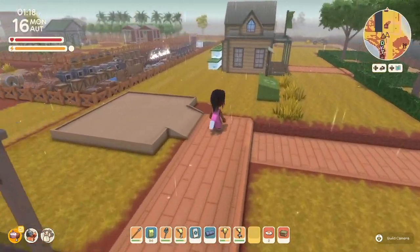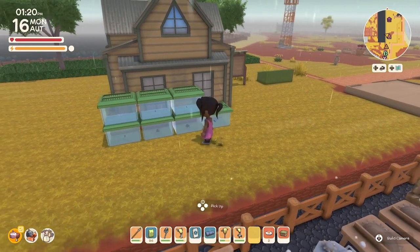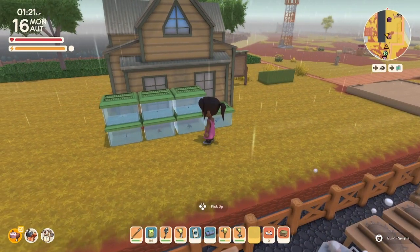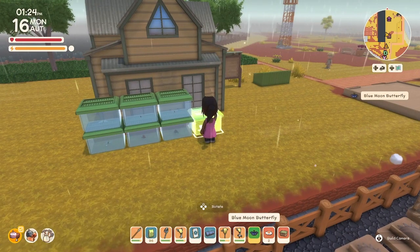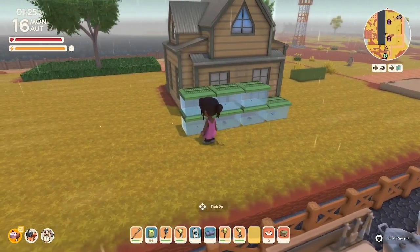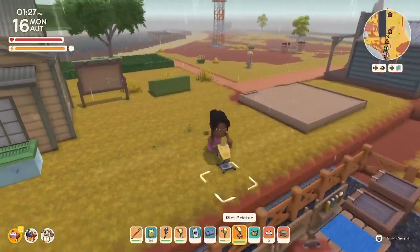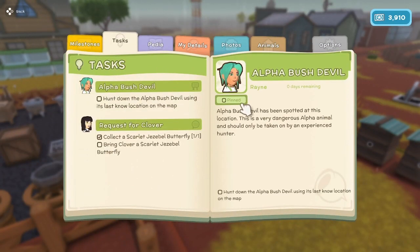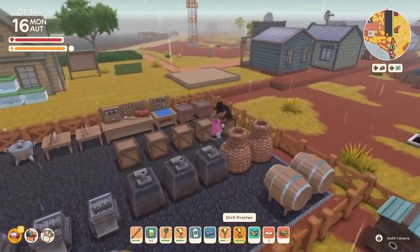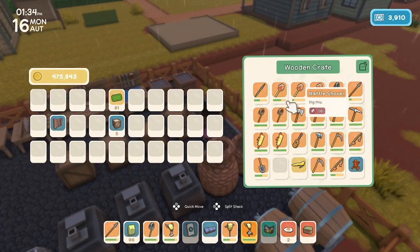I think one of these is scarlet jezebel. I can't tell. No, that's not it. Yay, Scarlet Jezebel. Well, we have to defeat the... Oh no, that is for Rain. The bush devil is for Rain. Okay, we'll have to deliver that to Clover. Now, at least we get one thing completed.